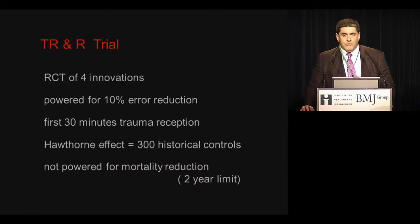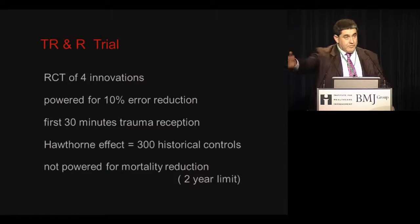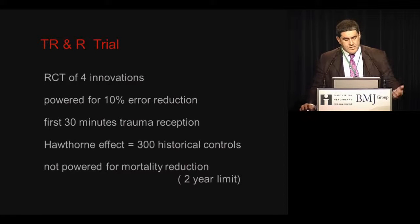We knew there'd be a Hawthorne effect, and slides coming up will show you why. So if I tell this group in the crowd what I'm going to do, I'm going to measure them. A, it will affect their behaviour, and B, it will affect the behaviour of the other people in the room who are hearing and seeing me do that to them. That's part of what the Hawthorne effect is, to my understanding.